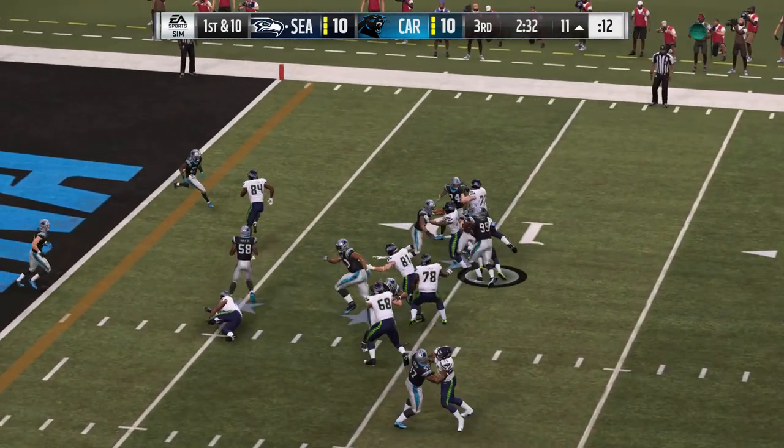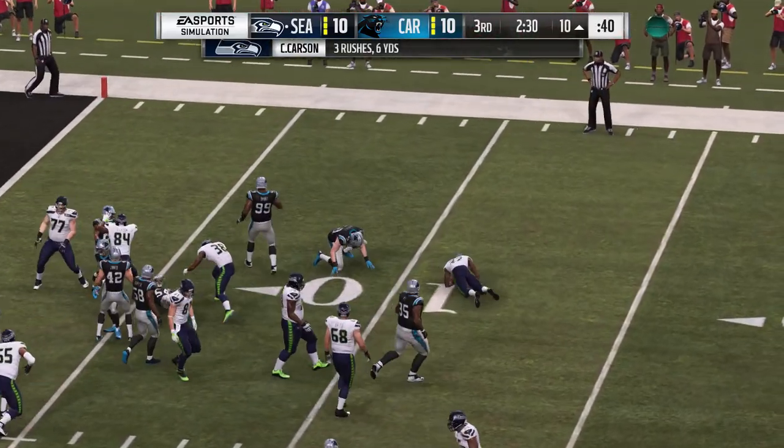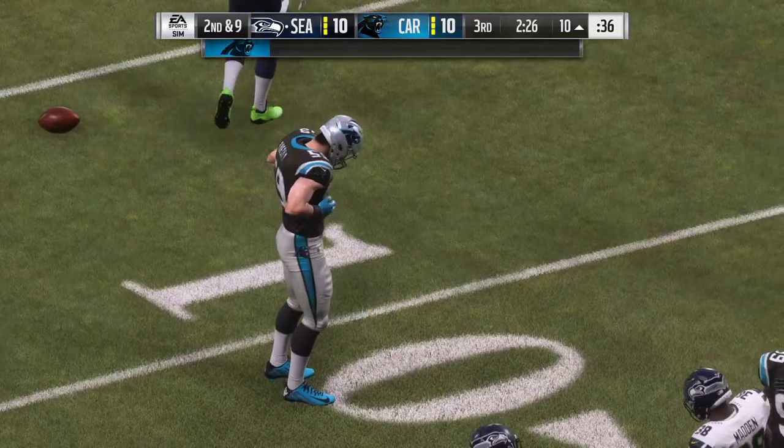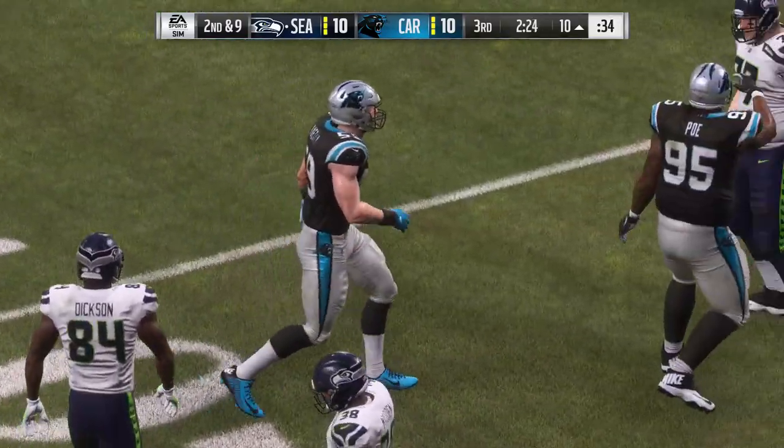Running game working. They'll stick with it on first down. And he'll get this one down to about the 10-yard line. Just a yard on the pickup there, and it'll bring up a second and nine.